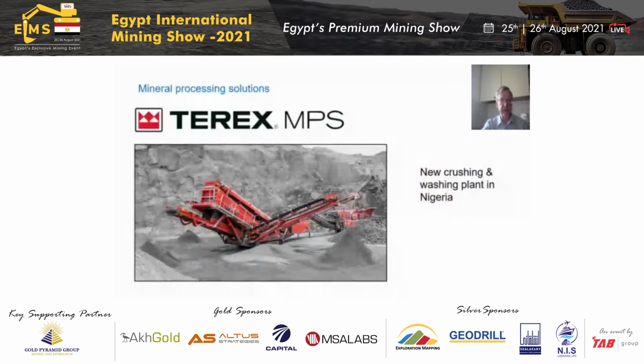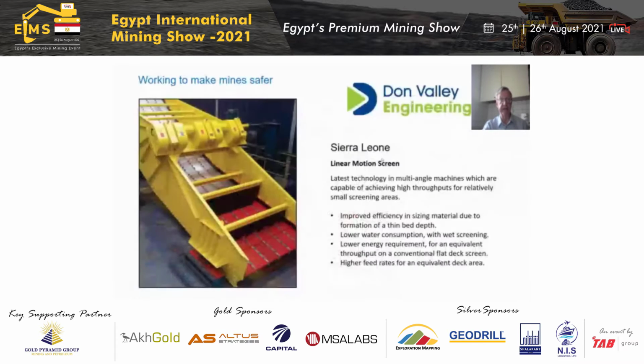This photograph, this is a good one. This is a company called Terex, and they've just recently installed a new crushing and washing plant in Nigeria, and they have very close cooperation with the end users there in Nigeria to set that new installation up there.